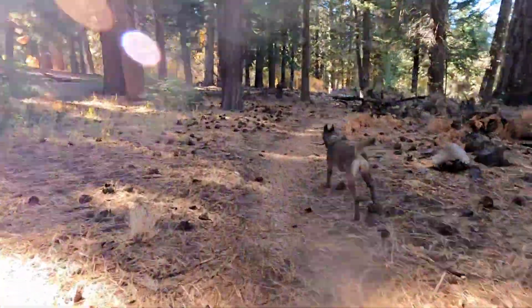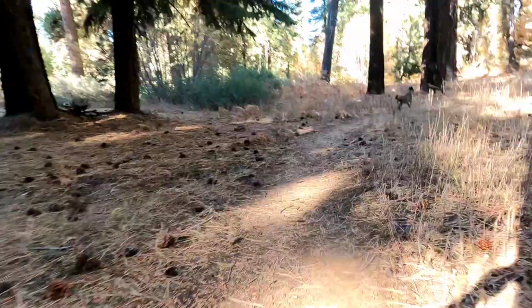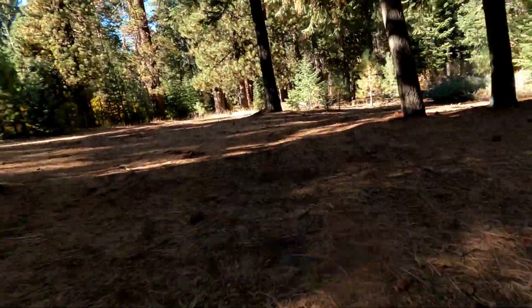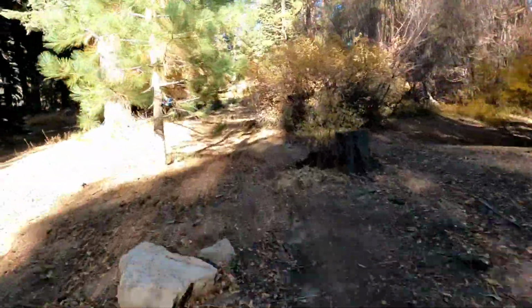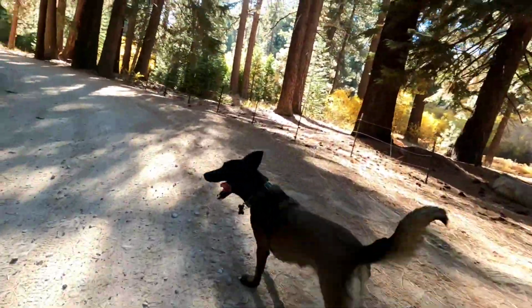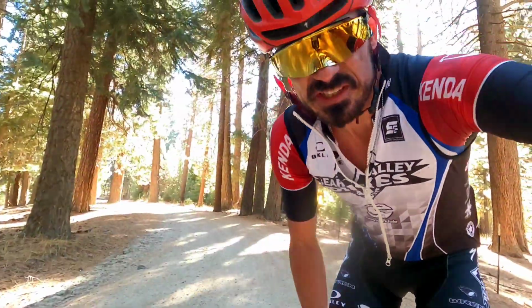E-biker. Have the experience so they can get deeper faster with less effort and with less skill. I really don't have a problem with them, it's just there are some issues, and that was the whole Western Skyline. This is a beautiful section right here too, this canopy of trees and everything.